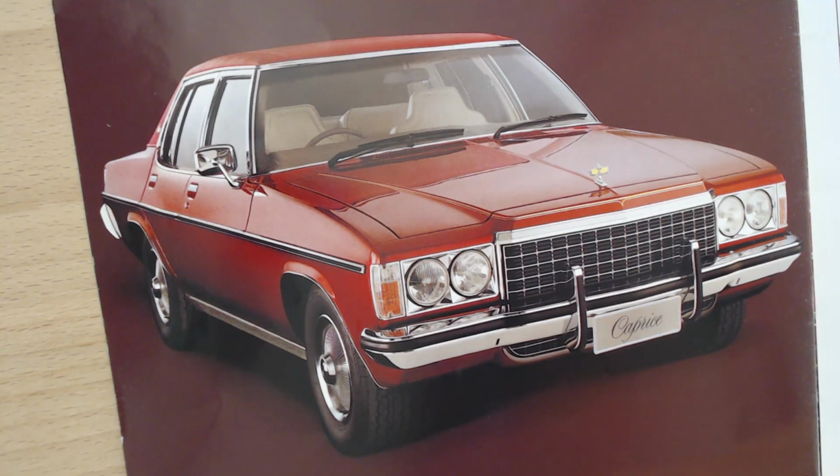Hello and welcome to Quarterlight, your car brochure channel, and in today's episode, the range-topping Holden Statesman.